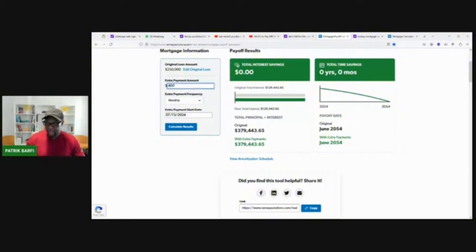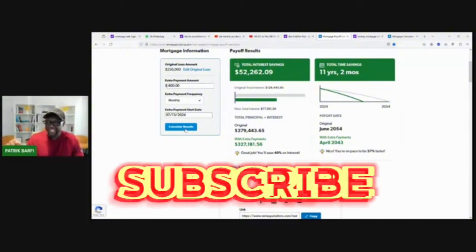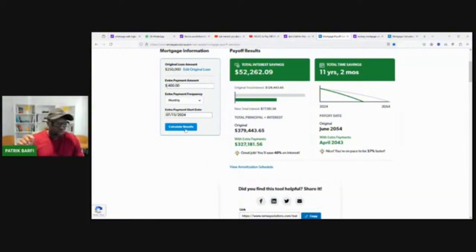The $400 per year to $400. Sorry, I do $400 at 11 years, 2 months. It's a 30-year mortgage, and it's 11 years, 2 months. You see, when it comes to personal finance, be very simple.